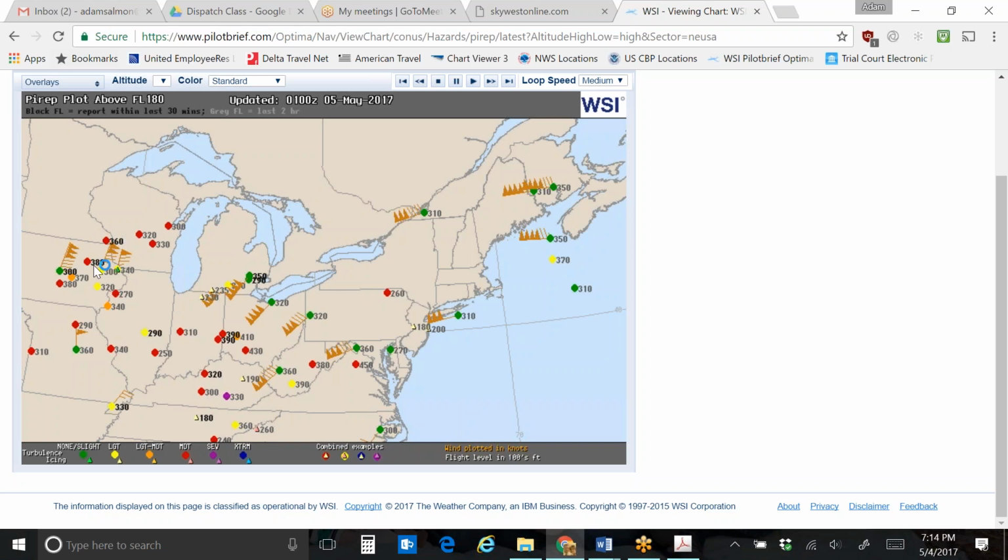But PIREPs are important. PIREPs are telling us everything that's going on along a given route, and they can be for anything. Turbulence and icing are the most common, obviously, but they give you the wind speed through a given area. They give you wind shear. They give you all sorts of different things, and we're going to look at them plenty later in the class, but just to give you an idea of what they are, they're just pilot reports. That's what it stands for.